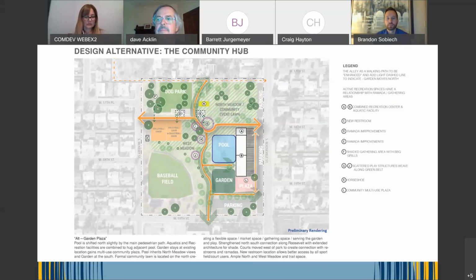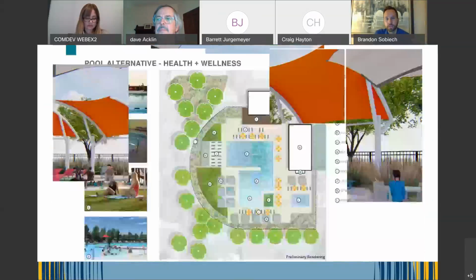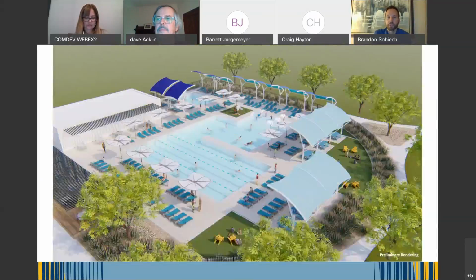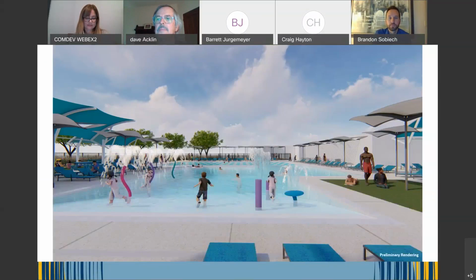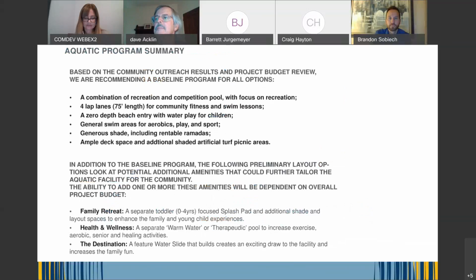I was just saying that the one that is called the Community Hub, of the 3 different designs, was it 3 different or was it 4? It was 2 different master plans in terms of park layout, and then the 3 aquatic options can stitch into any master plan, kind of overall park direction. Gotcha. Okay. One of them has a slide like that.